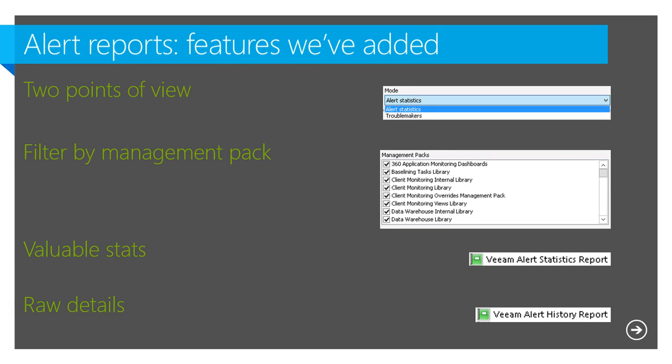Different scopes to run alert reports, for example, scoped at either the rules, the monitors that you're after, or the objects where the alerts were generated. You need those 2 points of view, really, depending on what you're trying to do, to be able to filter the output by the management packs that you're interested in. If you're trying to run a report on the alerts from the SQL MP, then you don't want to see the alerts for everything that's happening on a SQL server.